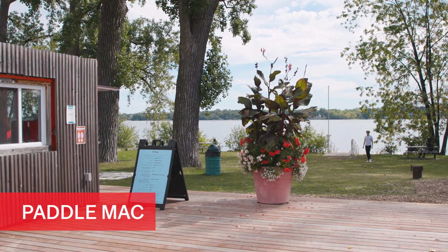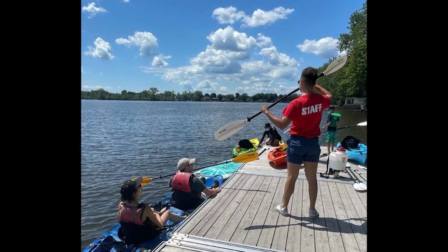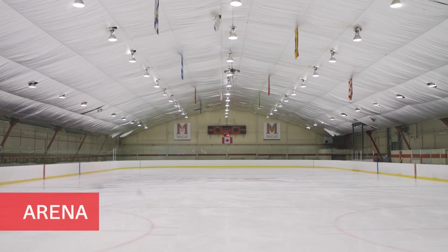And at the waterfront, we have Paddle Mac Shack where you can rent a kayak or paddleboard and go boating on the water after class. The arena has facilities for hockey, ringette, broomball, skating, and figure skating. If you'd like to skate recreationally, check the calendar of events on the McGill Macdonald Arena website.